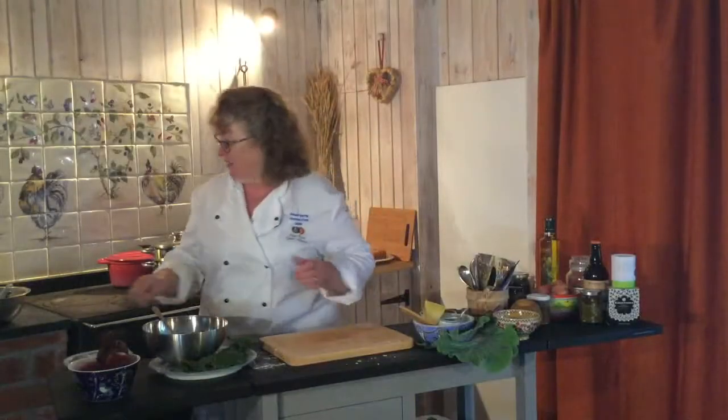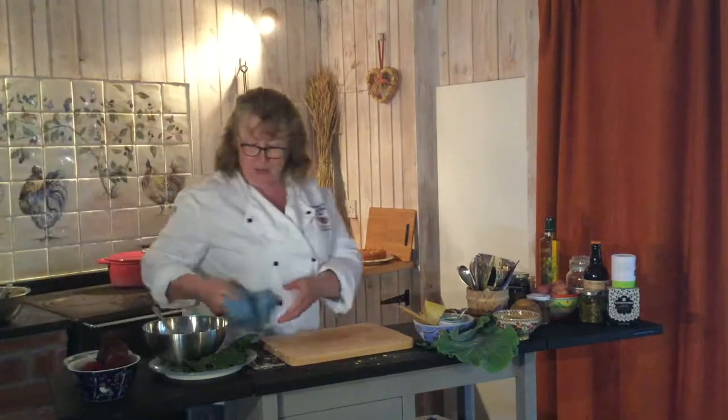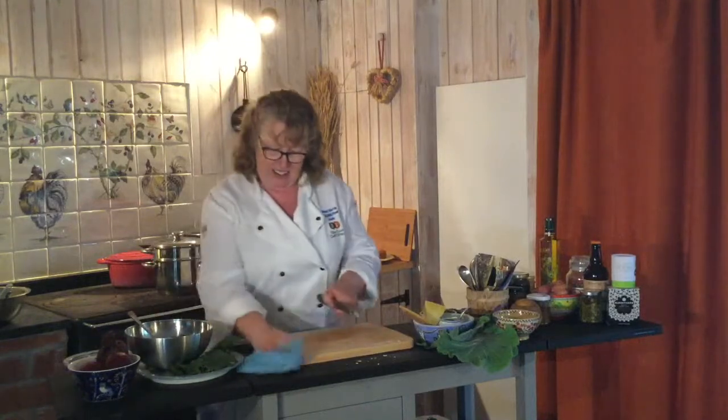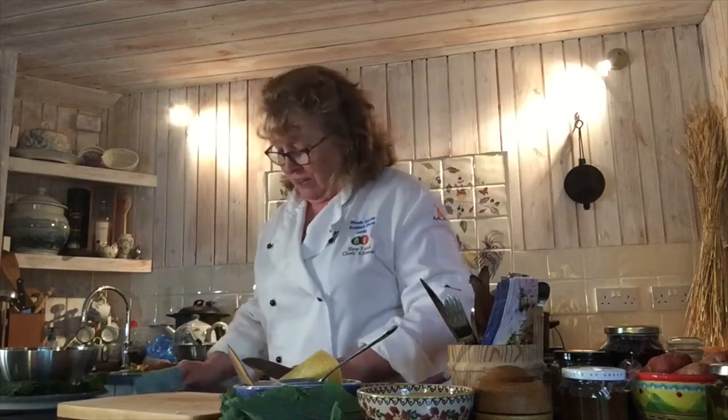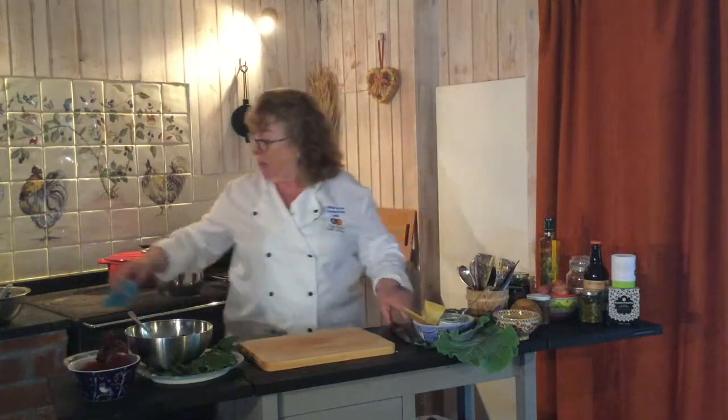Now, last but not least, I've got another recipe which I think you will really enjoy. And these are stuffed cabbage leaves. You may know them as dolmas. And they're really delicious. And another one I thought I would do, because it's so versatile, you can really make it your own with the different ingredients that you add. And that's why I thought I would pick it today.